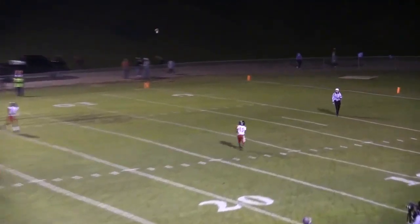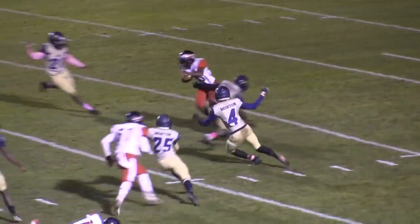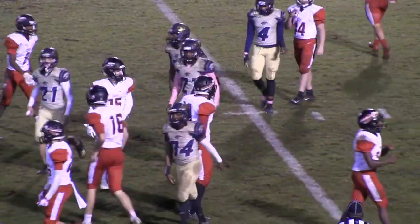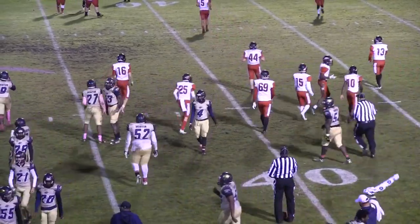Oh, good job. See, it doesn't matter. Touchdown saving tackle there by number 34, Tyrese Walton.